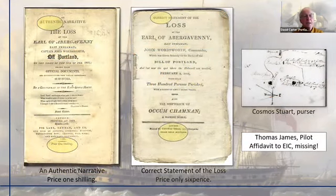So it is at this time that the East India Company, as Lucy said, had various accounts in their investigations. And what rather appealed to me was the fact that the authentic narrative by a gentleman of the East India Company was priced 1 shilling, and then there was a corrected statement, which was only 6p. And I've put an image on the right-hand side of the purser's plan. It's a lovely sketch of how the purser saw what had happened. And it's just such a tragedy that Thomas James, the pilot, that his affidavit is missing.